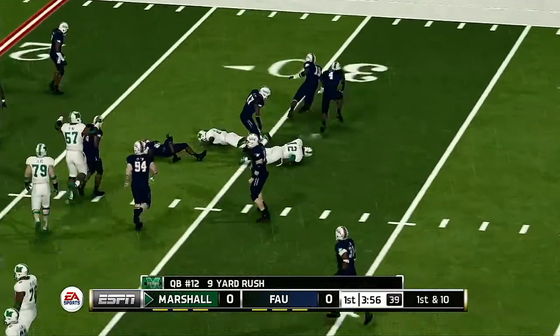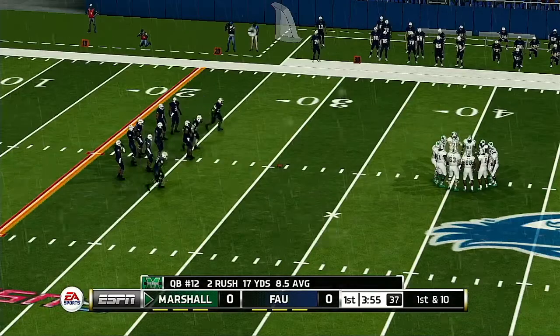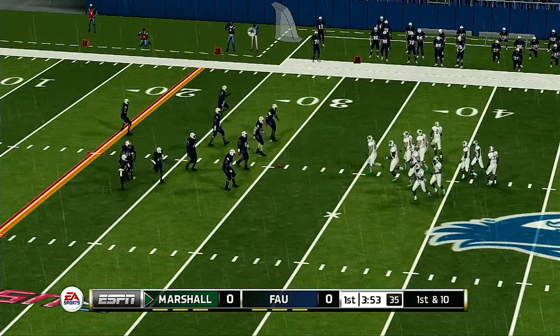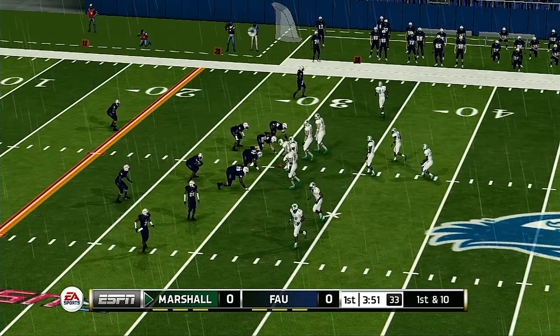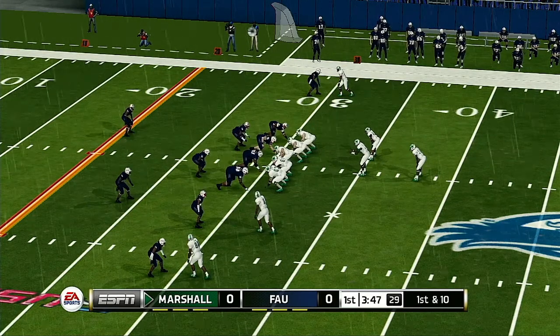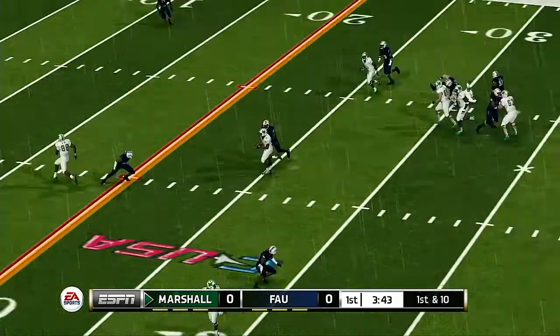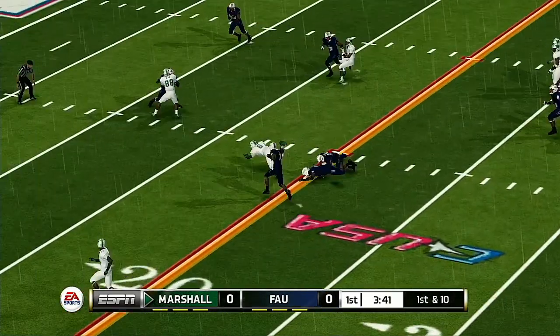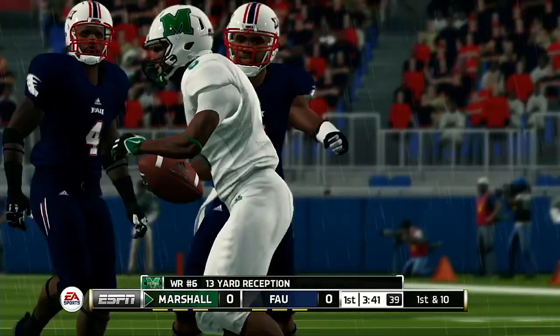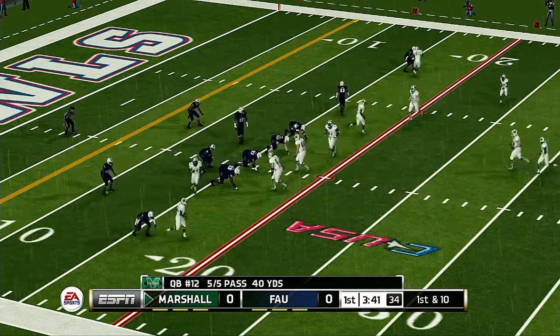He's at the 30, makes it to the 31. They move the sticks after another first down. Impressive drive by this offense so far. I really like what they're doing by keeping this defense on their heels and moving the ball downfield. He's tackled at about the 17-yard line. Gain of 14 on the play. That makes it 1st and 10.